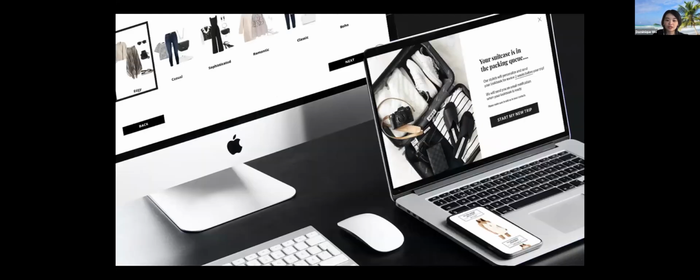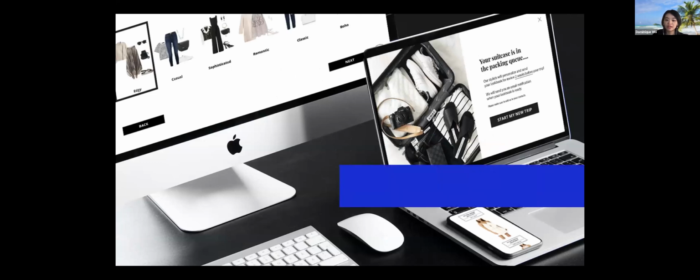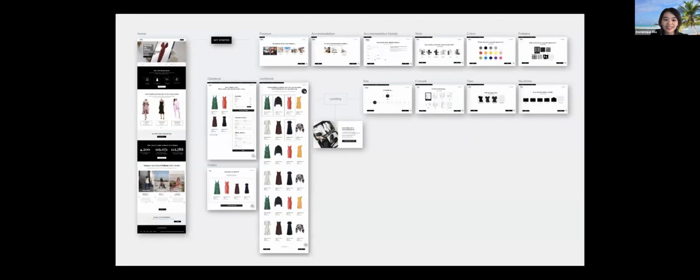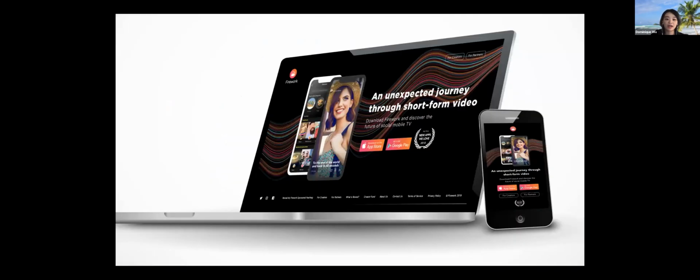Yeah, so those are the UI designs. And Travel Porter. Travel Porter was the project that I know Barbara. So those are the UX UI process I did for Travel Porter. You can see the whole structure and the final product.